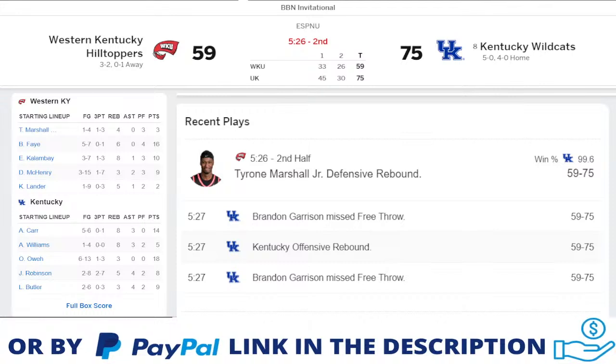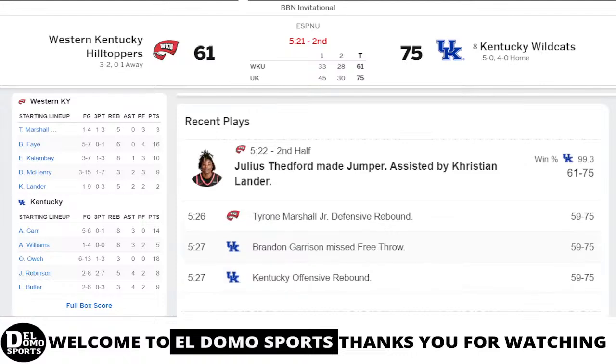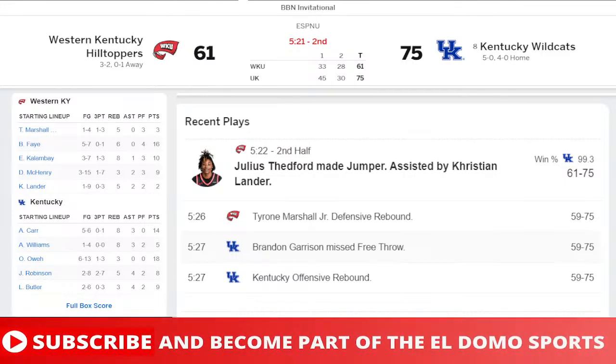He fires another one and misses that one, and Marshall with the rebound. Here's Lander front court, gives it to Thetford, breaking for the corner, went up inside and landed in as he went soaring through the air with Wildcats around him and put it in. Yeah, Carr was there at 6'10" to defend that pass, but he was unsuccessful. Thetford, 14 points right now.